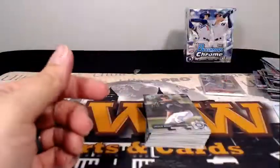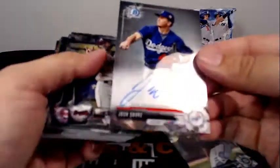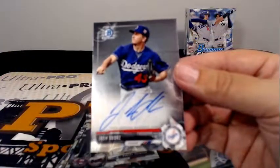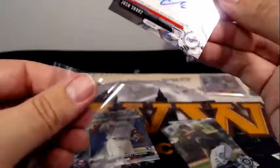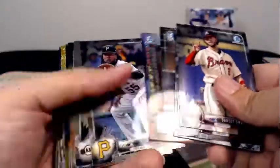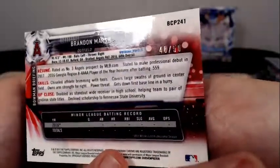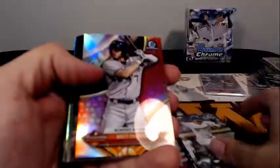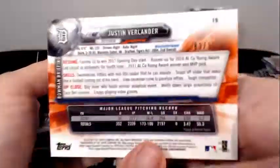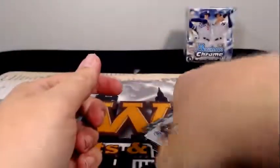Oops, had a couple left there, sorry. For the Dodgers, Josh Sabores, I guess. Congratulations to the Dodgers, Eric B. Brandon Marsh for the A's. That's numbered 48/50. Brett Phillips for the Brewers. A green Justin Verlander, numbered 83/99 for the Tigers. And a Gleyber Torres refractor, numbered /499. That does it for that box.